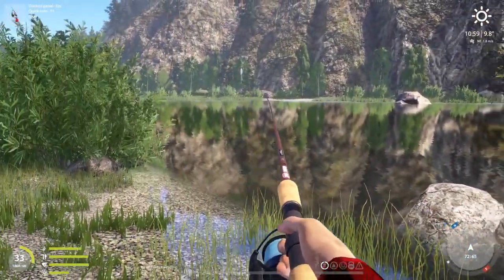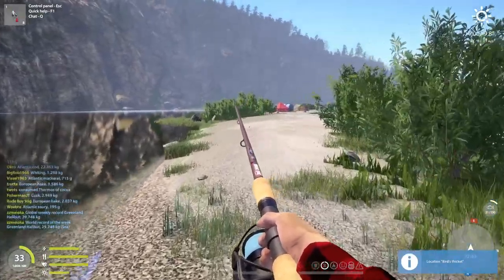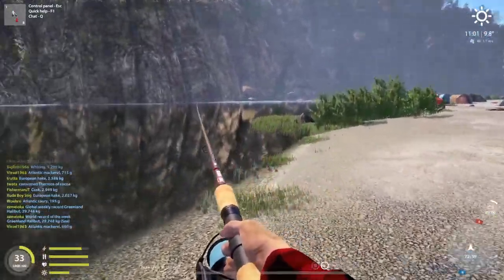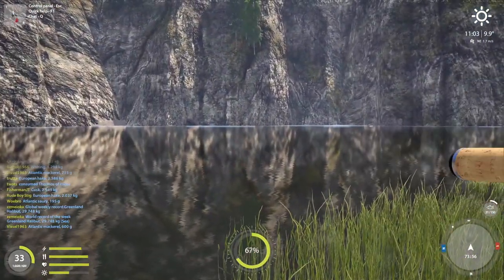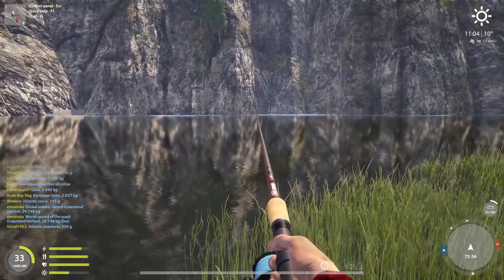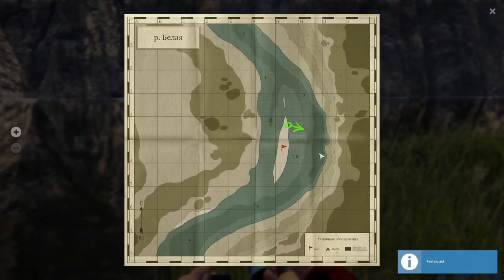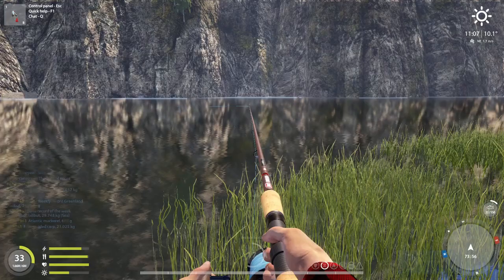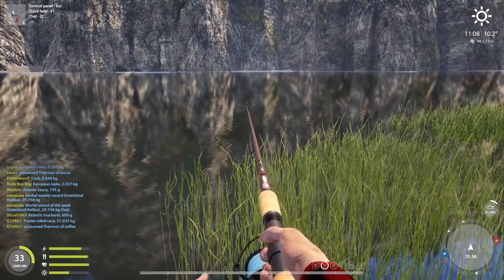All right, so that rock's not doing anything. We're going to go over here just a little bit. All right, let's go right here. Boom. Right in that we're aiming for this honey hole right here, and then we're gonna let it drop in the honey hole.